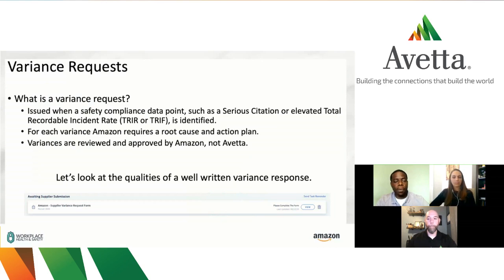Each variance request will come across just like any other task in Connect, and you'll see it there waiting for your response. In that variance request, what we're asking for is we identify that you have a gap performance-wise, whether it's a fatality, whether it's an elevated TRIR or whatever, and we want to know what caused that gap, what caused the fatality, what caused the elevated TRIR, what kind of incident trends have you been seeing at your facility, and then also an action plan. What are you doing to combat that, right?